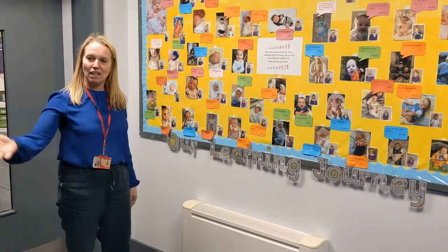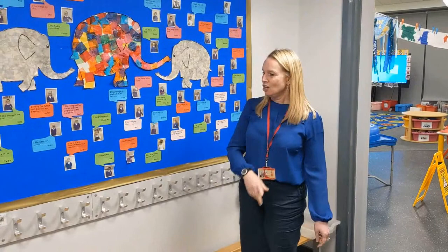When you first come in, you will have your own special peg with your picture and your name on, and that's where you will hang your coat and your hat and your scarves and your gloves and anything else you bring with you to school. You have to remember to always dress for the weather because we are outside playing every single day. And also get mums and dads to put your names on everything because we have lots of things that look the same.